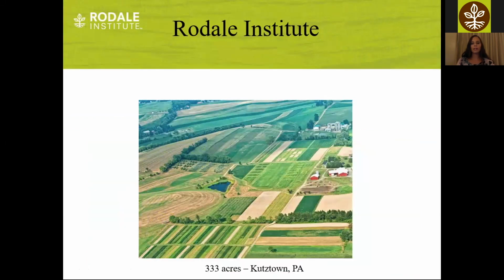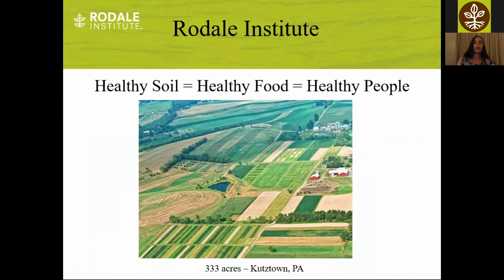Here at the Rodale Institute, for those of you that are not familiar, we are a nonprofit research and education farm in Kutztown, Pennsylvania. We have 333 acres that include both production, research trials, labs, offices, and classrooms. All of the work we do is solutions-based research to help farmers and to make the connection from our soil to our food and our people.